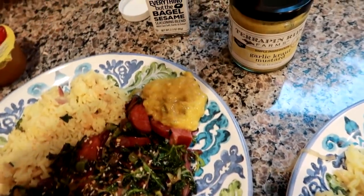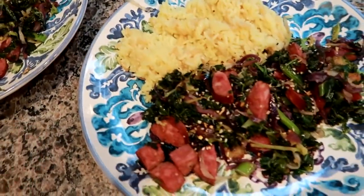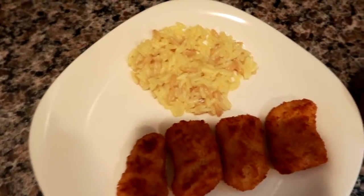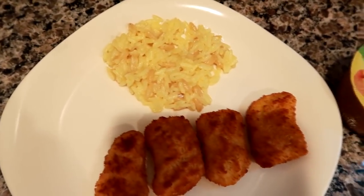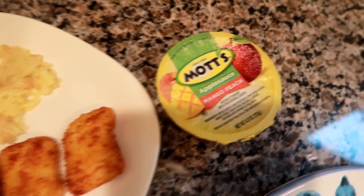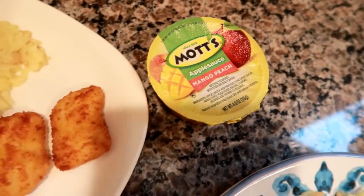My husband does not like sauerkraut, so that's why he does not have any on the side. And Grady tonight is having 4 of the Purdue little chicken nuggets, some rice pilaf. He may or may not like it, but we're going to try it. And he's also going to have a mango peach Mott's applesauce. This stuff is really good.